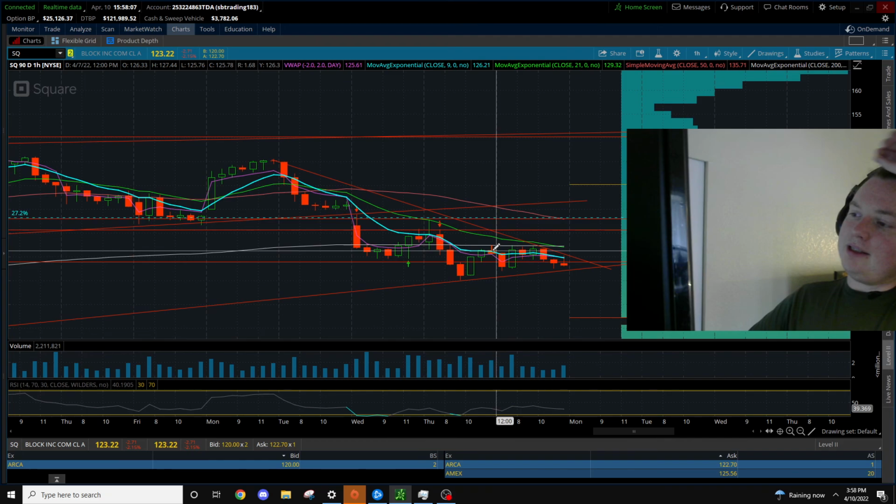Just got to, yeah, really just got to fill that gap. So it's bounced off that gap fill. I mean, it barely got into it on Wednesday, and then we tried again, I think Thursday, and it has refused to go into the gap. And actually, on the 15-minute, we got two gaps to fill. So a tiny little one from 353 to 353.84.